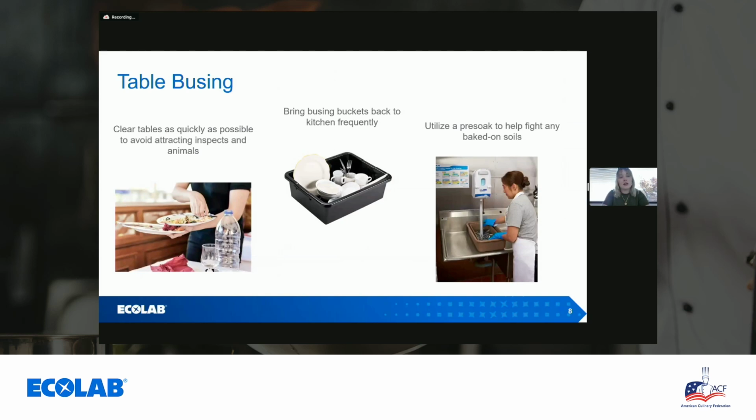Okay, getting a little bit more into table bussing. As I mentioned, we'll have some specific pest stuff in a little while in the presentation. But leaving unfinished food on tables is one of the easiest ways to attract pests to a space.